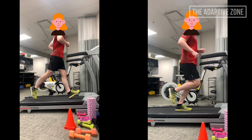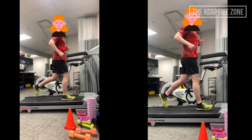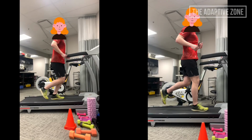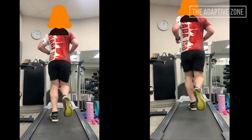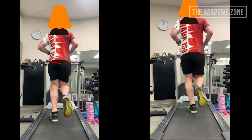When she has a look now, looking from the side, when her foot hits the ground, her shin is pretty much vertical or thereabouts, so she's pretty happy that she's not overstriding anymore. When she looks at the video from behind, as the knees pass, her pelvis looks pretty much level, so she's pretty happy that she's not dropping her pelvis anymore either.